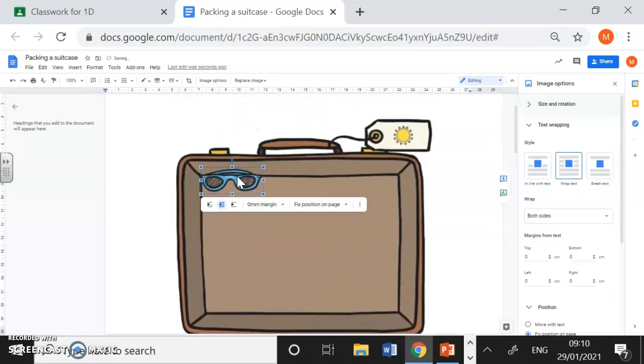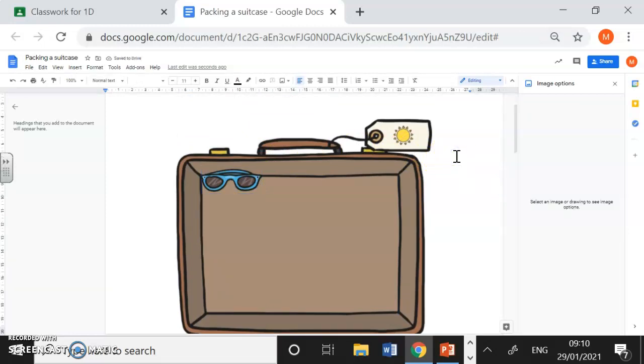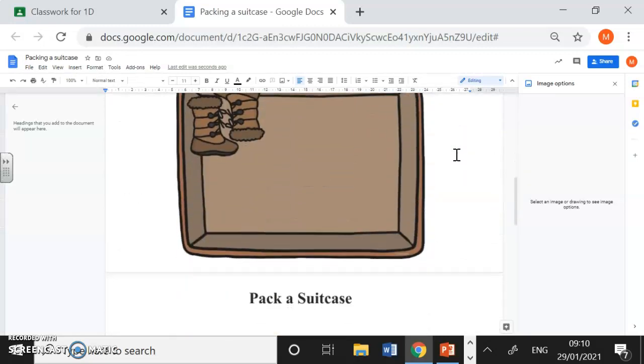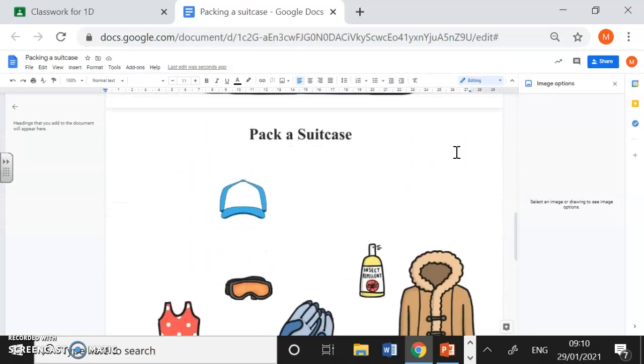There we go. Now if you'd like to, you can print these pages out and you can cut and stick them instead. But this is just for those people who would rather do it this way. Okay, so that's your activity today. I'm looking forward to seeing your full suitcases. Okay?